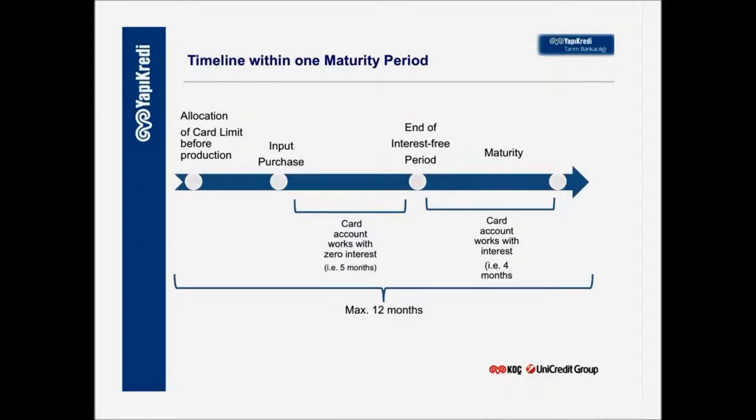And at the end of the interest-free period, if the farmer pays the balance, pays his debt to the bank, he wouldn't be applied any interest. But if he doesn't pay the amount of the transaction, then this amount starts to work with an interest rate. For example, let's say 4 months to the maturity. The maximum maturity in this card is 12 months, to be sure this loan is an operating loan. Also, it's a legal arrangement in Turkey. We have generally 12 months maximum maturity for operating loans. I hope this is clear to introduce the interest-free period working scheme.